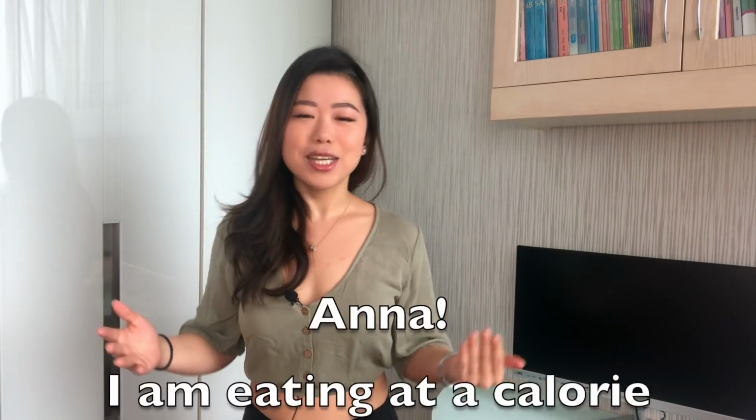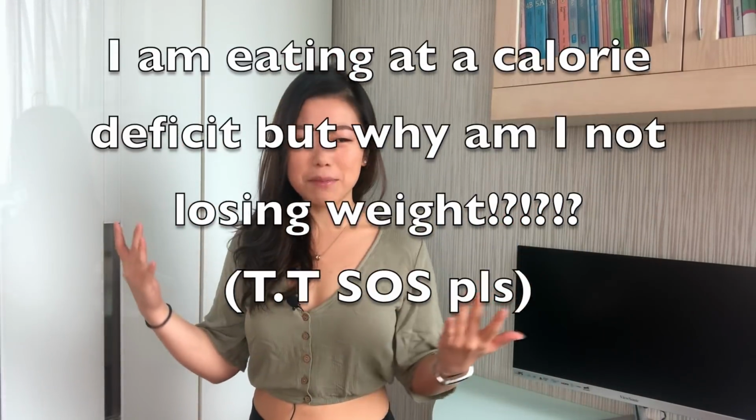So today I want to talk about the number one question that I've got since I've come out as a nutritionist, and that is, Anna, I am eating at a calorie deficit, but why am I not losing weight? Now this sounds really frustrating, and it is frustrating, and I've been there personally. You're eating so little and you're not losing the weight that you're expecting to lose, and you're not sure what you should do, and you're not sure what you're doing wrong.